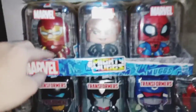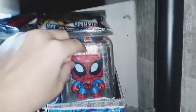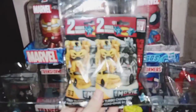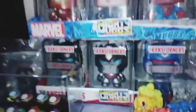Here we have for the Mighty Mugs, I have Iron Man, Black Widow, and Spider-Man. Right behind Spider-Man and Iron Man are the First Order Stormtroopers I mentioned. And behind Black Widow is a Mighty Mugs Captain Marvel. And moving to the Transformers, here we have the tiny turbo changers for Series 3. I actually have all 12 of the characters. I use the codes or the letters at the back.